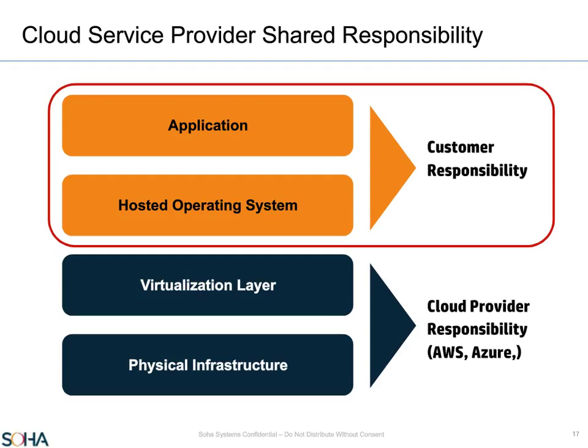So there's this shared nature of responsibility, which, in our experience here at Soha, is actually surprising to a lot of enterprise organizations. In moving from the data center to the cloud, one of the things that a lot of organizations thought they could check off was no longer having to worry about security. And really, that's not the case.